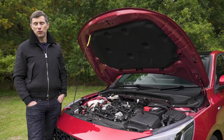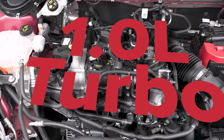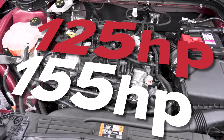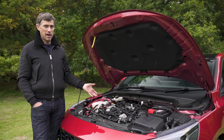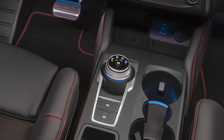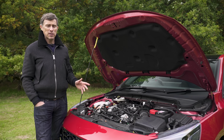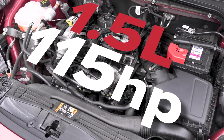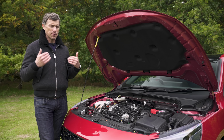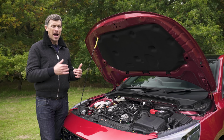The engine choices for the new Ford Focus are fairly simple. There's two 1 litre turbo petrols. One has 125 horsepower, the other has 155 horsepower, which is what this car has. You can get those engines with either a 6-speed manual or a 7-speed automatic gearbox. A diesel version will also be available. That's a 1.5 litre with 115 horsepower. However, it's automatic only.